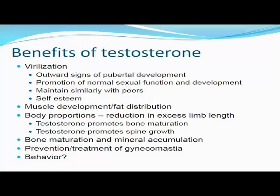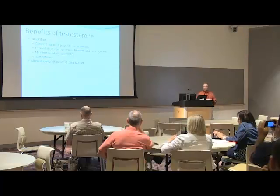The benefits include virilization, outward signs of pubertal development, promotion of normal sexual function and development so that they maintain similarity to their peers. It may contribute to their self-esteem. They don't feel so different. Muscle development and fat distribution, so they're more like a boy than a girl. And body proportion.